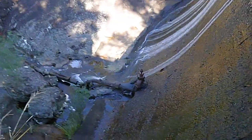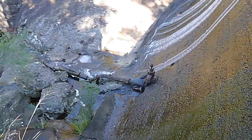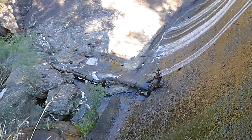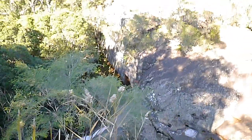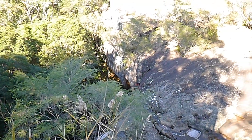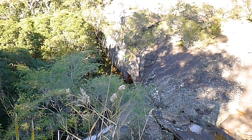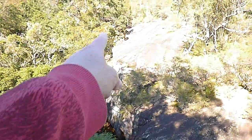Yeah, look, there's a big pipe down there, see it? Come down to where I am. Come down this way where it's dry. Oh, beautiful. Look down there, look at that cave. Holy golly. How do you get down there? Oh my goodness. Imagine everything going down there. Oh, there's caves all along there.